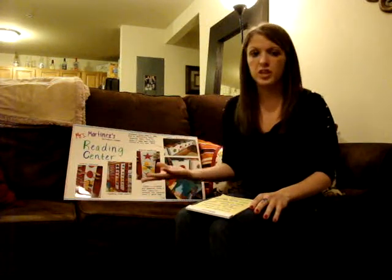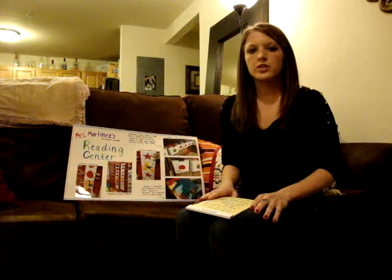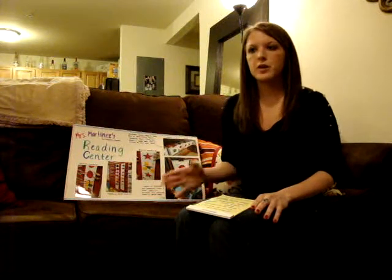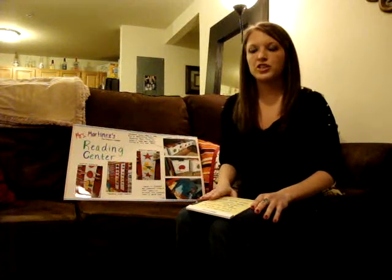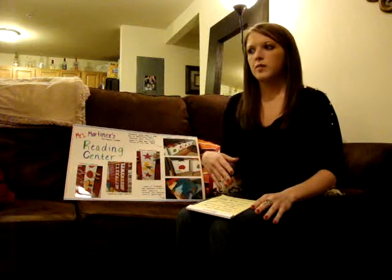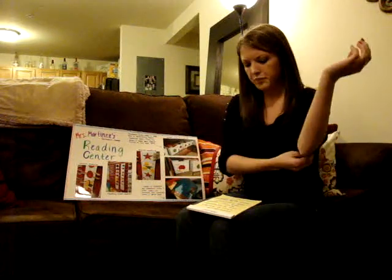I also asked her about the books in each bin. Does she change them out? Or does she just keep the same books in there all year long? And she said that every 2 weeks or every month, she'll change out the books to keep it fun and interesting, and just to make sure that they're wanting to read new things and they're not seeing the same thing over and over again.